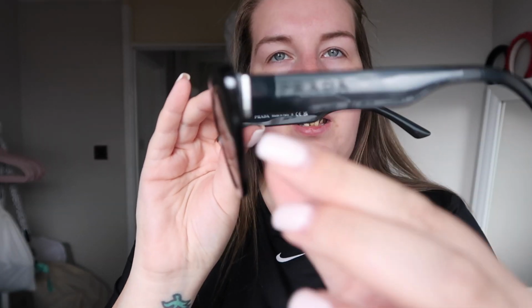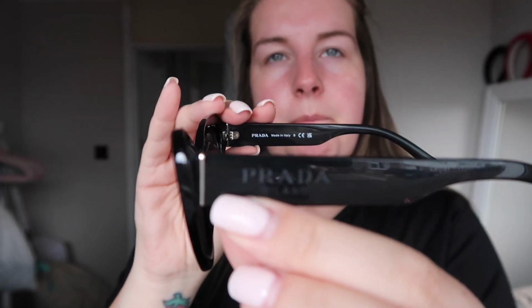And then I've got my black Prada cat eyes. These are really nice. They're a bit more minimal. Don't really know what they are. They do say Prada, but they're not as in your face. They look a lot better when your hair is down and you've got makeup on, so they are really just an evening sunglass.